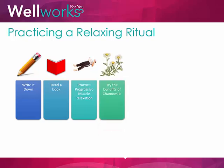Drink chamomile tea or diffuse chamomile pure essential oil. The relaxing properties of chamomile promote healthy sleep and fight insomnia. Diffuse 1 to 2 drops in an essential oil diffuser next to your bed.